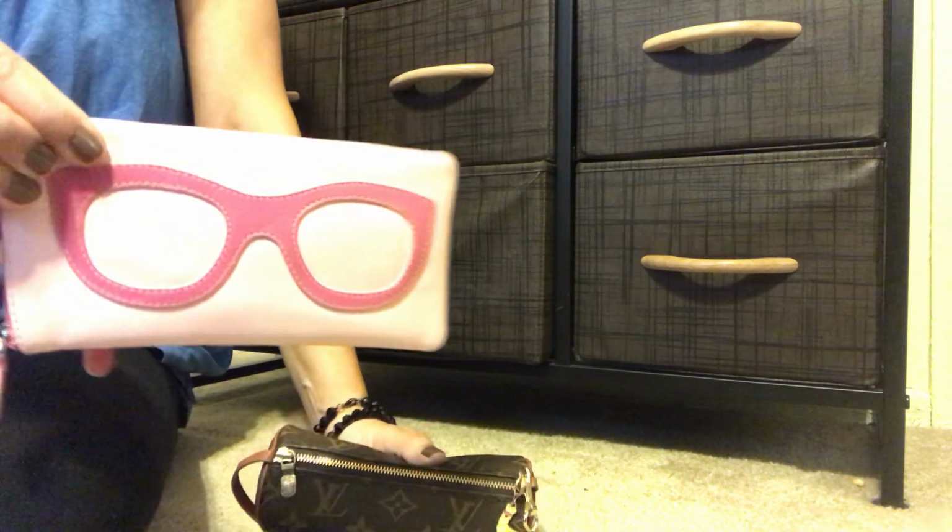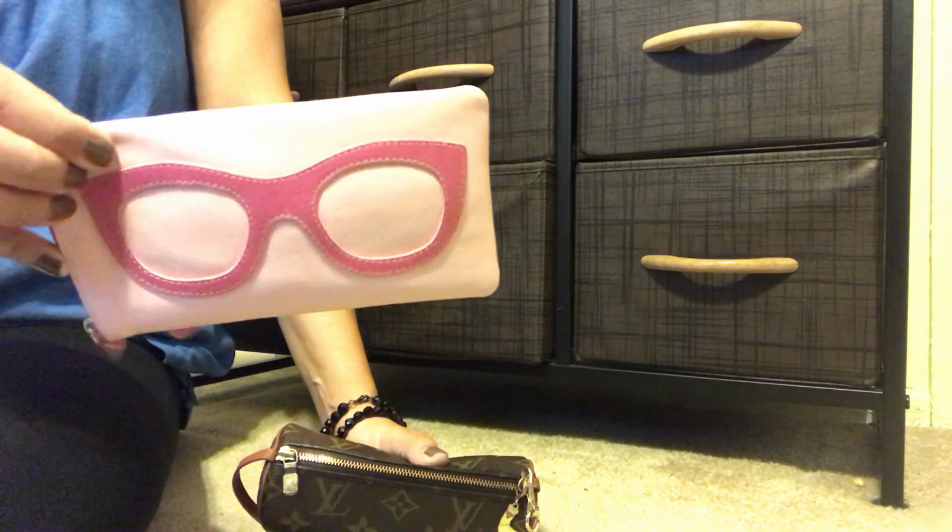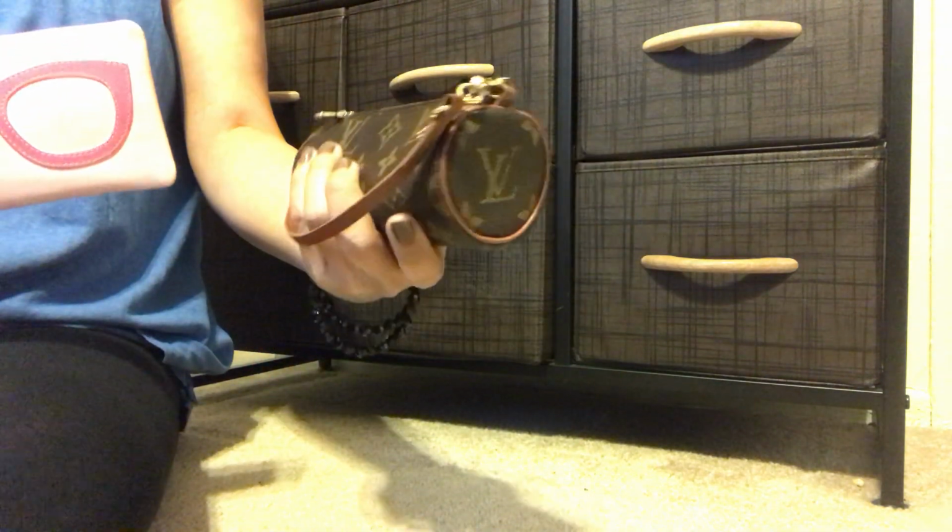But this is different. I just like this though because it has so much personality. I really love the colors of it. And it's a striking piece. And this luxe piece, though, is my favorite.